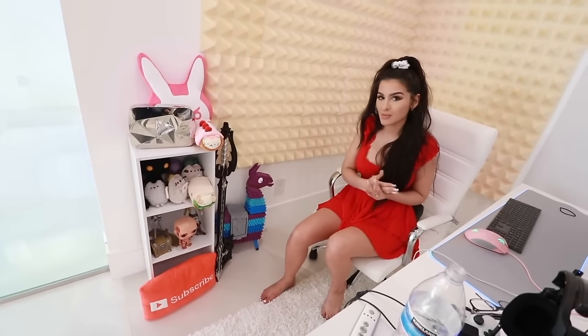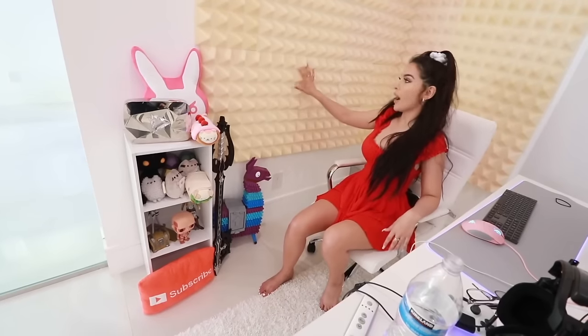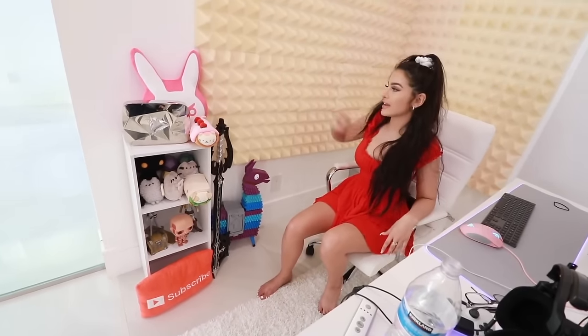Before it was just this, and I was like, okay, you know what? I wanna make it more like my old setup because a lot of you guys like my old setup better. This is boring. It's just yellow audio foam that used to be white. I bought white audio foam and look at this color now. It is piss yellow.